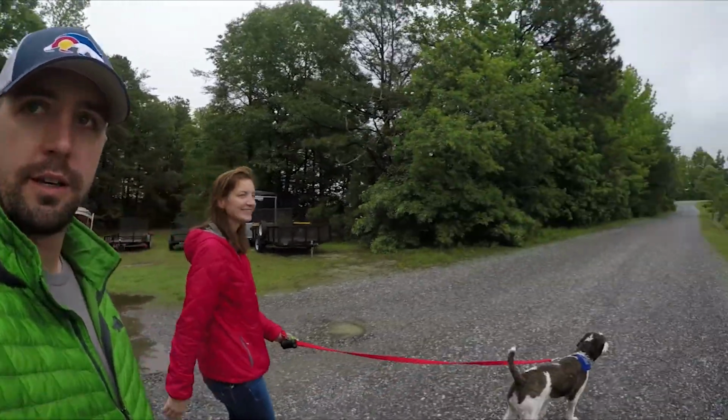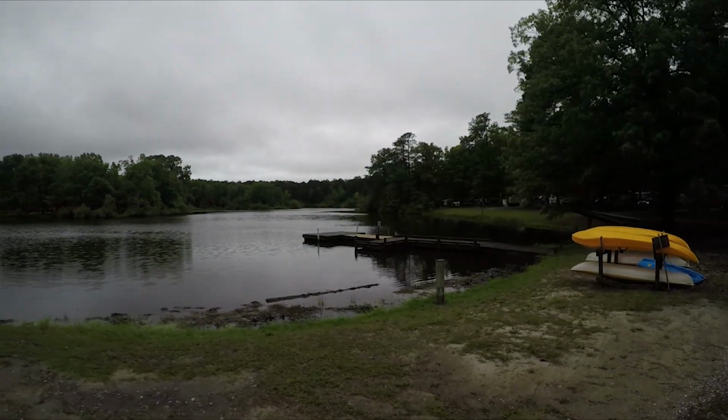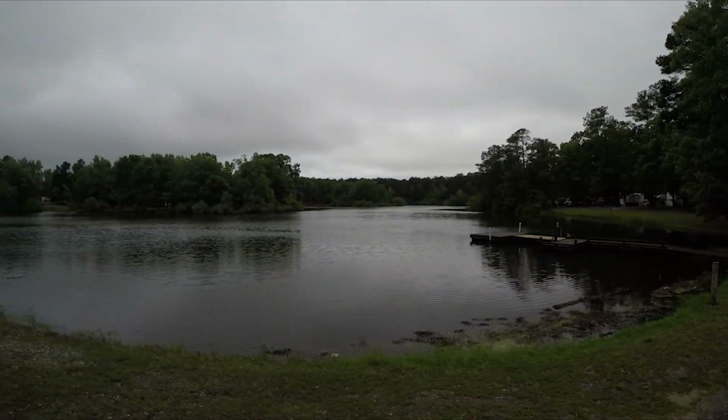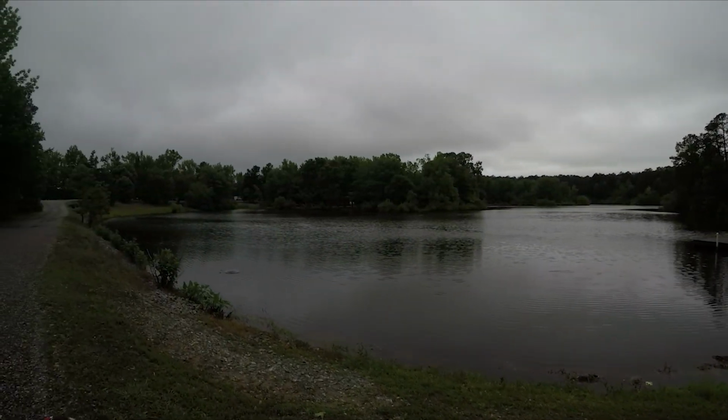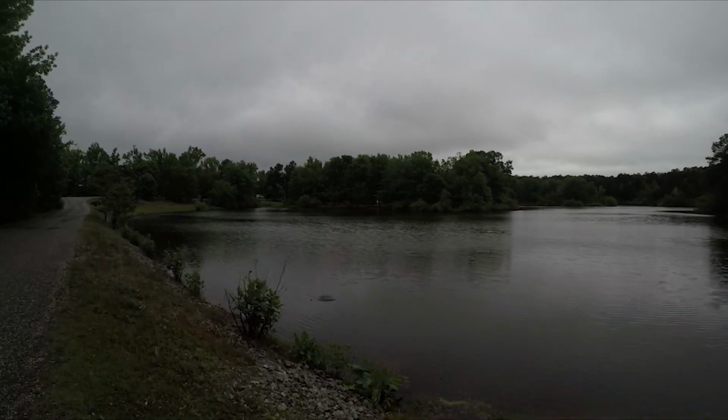Here's a fishing lake. I guess they have two of these. I think you can rent those, and I think you can rent these boats. But you can maybe see the cabins over there in the middle of the frame. They're on the other side of the lake. And then the river is off to our left.